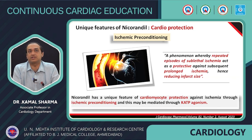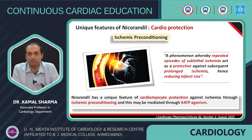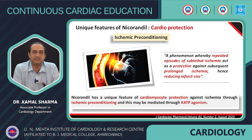So unique features are not only ischemic preconditioning by cardioprotection, which is classically a phenomenon when a repetitive ischemia episode ensues. It protects against the subsequent prolonged ischemia and hence it can reduce infarct size. For example, a young athlete, when he develops a sudden acute MI while playing cricket, he is very likely to die of it because of the no ischemic preconditioning in such a patient.